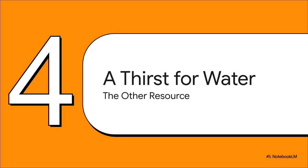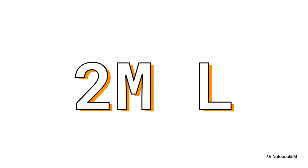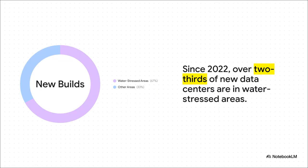But energy isn't the only thing these digital factories are guzzling at an alarming rate. They also have an unquenchable thirst for water. A really common way to cool these places is through something called evaporative cooling. Think of it like how your body sweats to cool down. But when you do that on an industrial scale, a single data center can burn through up to 2 million liters of water every single day.